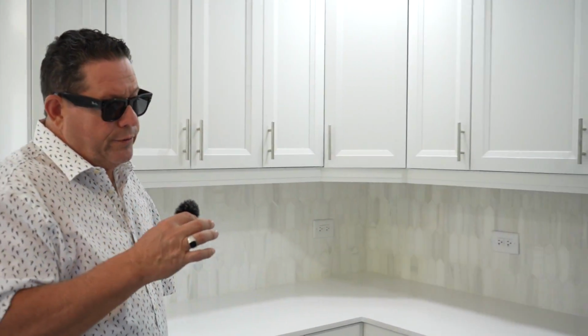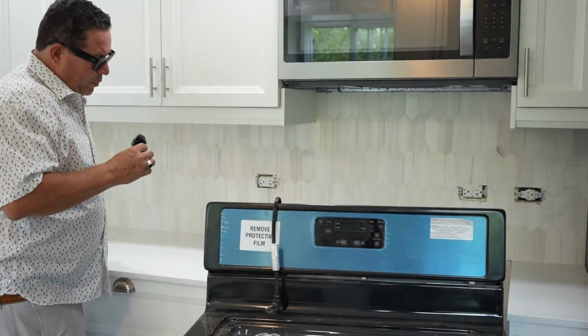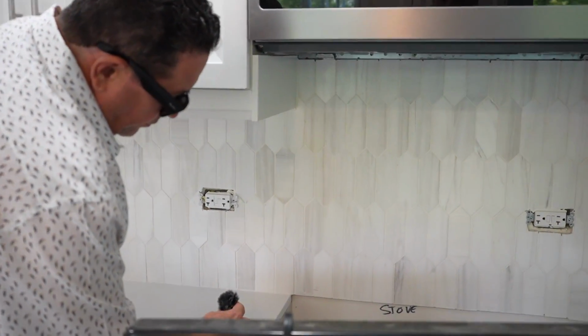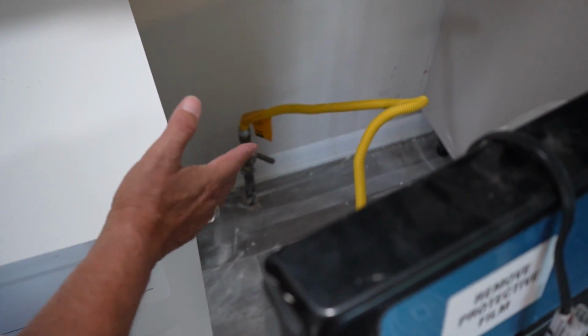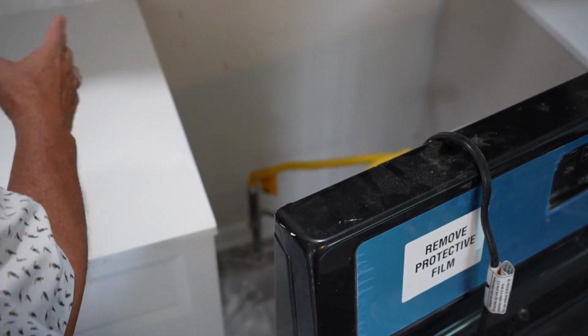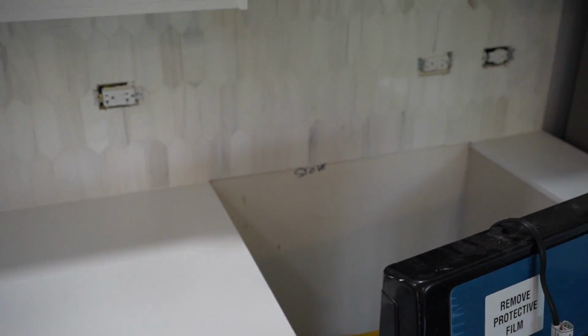Another problem we had here that we're dealing with now, if you step over here, we can take a look. This gas pipe is coming up under the floor. So when they push this back, now it's 3 or 4 inches from the wall, and it doesn't fit tight. So we have the plumbers here today, and they're gonna move that pipe, put it into the wall so that this stove can go all the way back to the wall the way it's supposed to be.